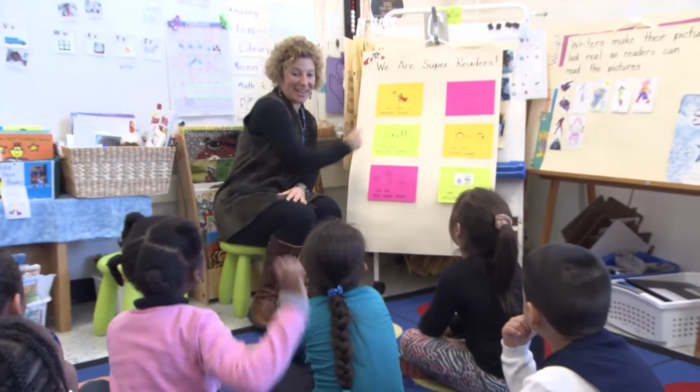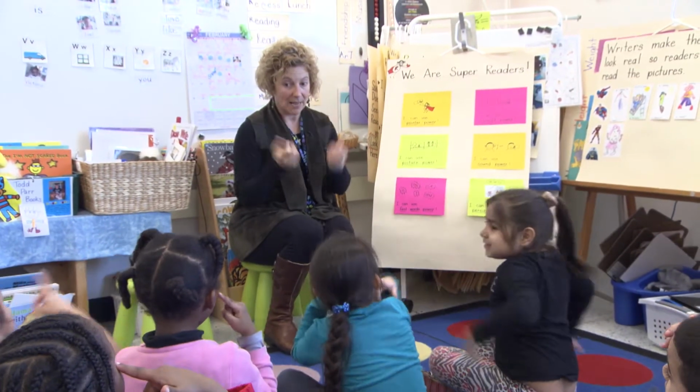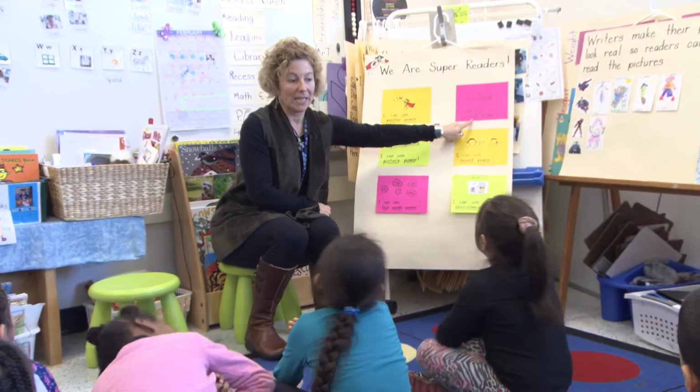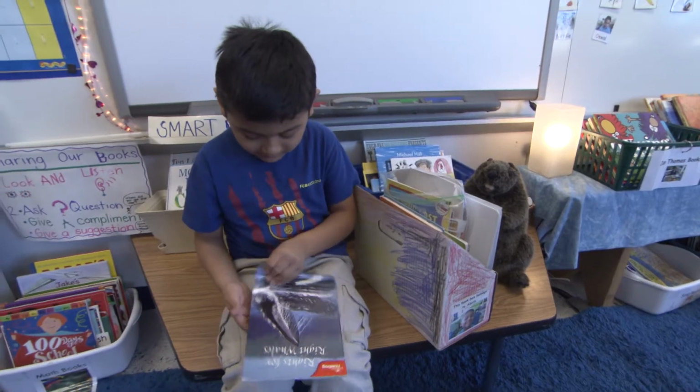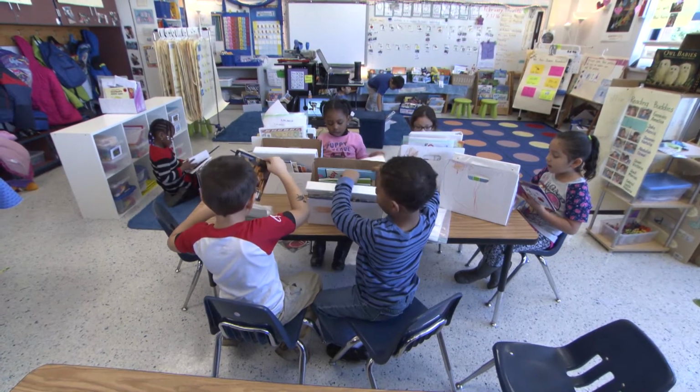Pointer power. Show me your pointer power, or those super laser eyes if you're not using your finger. The superpower of reading is in every student's reach. But to help decode the mystery of reading strategies, kindergarten teacher Katie Kyer has a secret weapon: the classroom library.